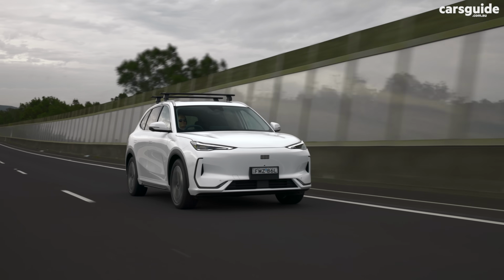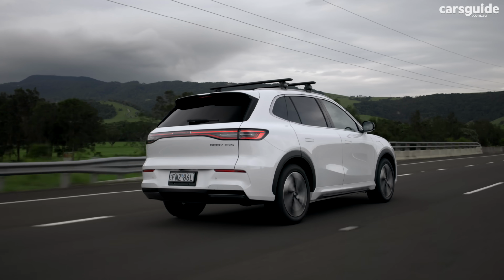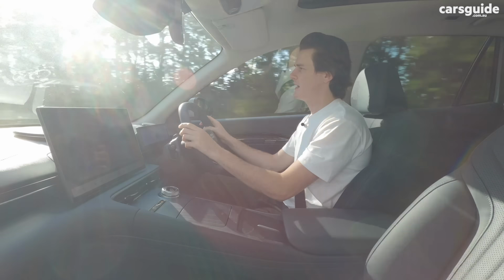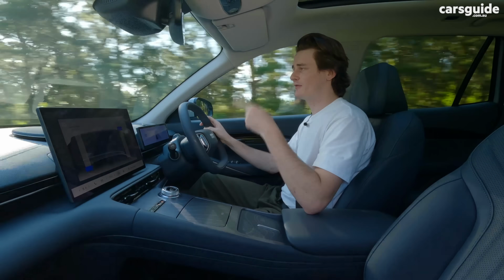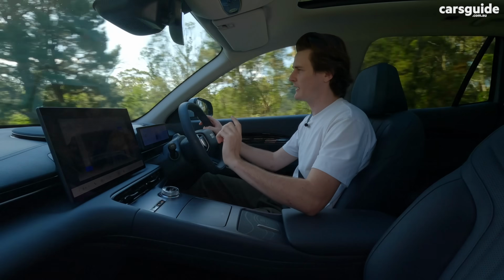Safety aids, Geely has ticked all the boxes. We've got 16 active driver safety aids. No ANCAP rating yet on this car, but I'm guessing we're betting on a 5-star achievement when it all comes out. But as with all things, it's not how many safety systems you have, it's how they're implemented and how easy they are to turn on and off when you want them to be.